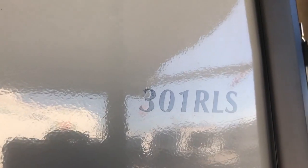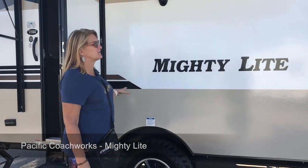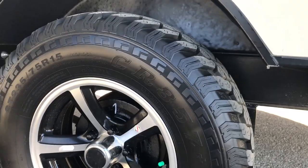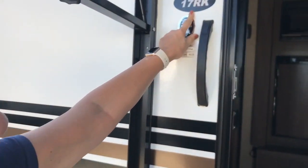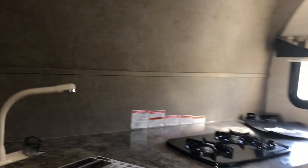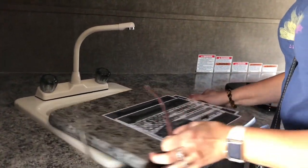There we go. So the next one we have here is a really neat one. It's more of an off-road, more rugged kind of thing. And you can see it's got off-road style tires. This is a 17 RK. So let's go inside. This is a really nice area for food, and it's actually pretty big. Very big, actually. Let me step back a bit.